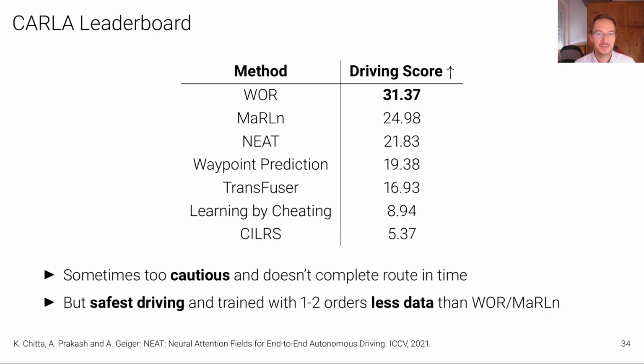And here are the results on the CARLA Leaderboard from this summer. By this summer, our method has already been outperformed by 2 other methods, as you can see here. But from all of these methods, if you look at the infraction penalties, we observed that NEAT provides the safest driving across all of these, and that these concurrent approaches, these competitors, use 1 to 2 orders more training data than we require for training NEAT. Compared to the earlier works, like CARLA or learning by cheating, we observe a significant improvement in terms of the driving score.